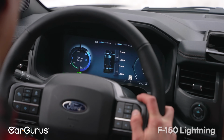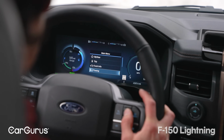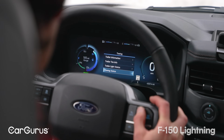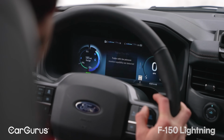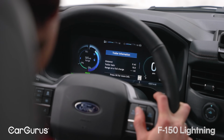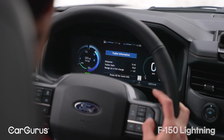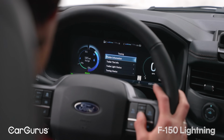The digital instrument panel, not quite as full-featured as what you'll find in the GMC, and by that, I mean there's just not as many graphics that change. But it is really clear. You can see some really important information like the electric motor temperature and the battery temperature, which GMC doesn't even bother to offer you. I really think they should. Everyone should in an EV. It's pretty important, just like engine coolant.